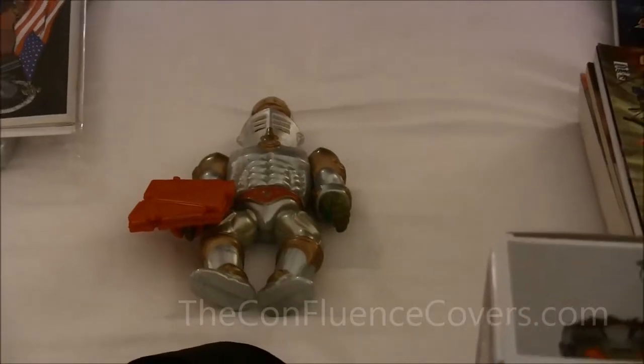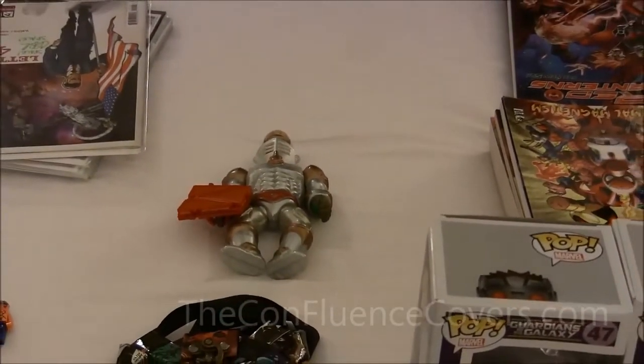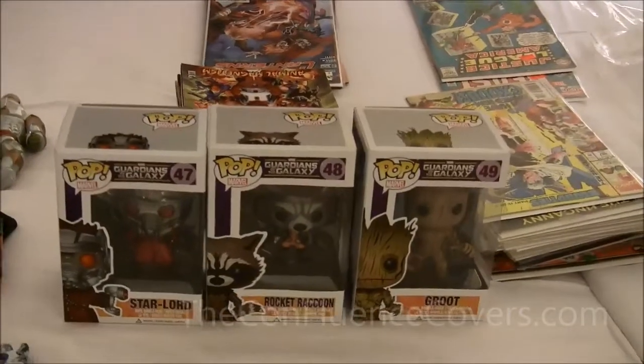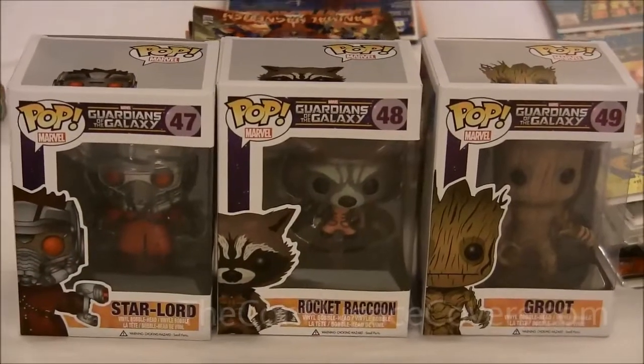We got him for $10, and that was about it, all we did in toys, because we were just kind of more in a comic mindset. Although, that being said, in terms of new toys, we're also kind of in that Guardians of the Galaxy fever that everybody is right now, anticipating the movie coming out in August.